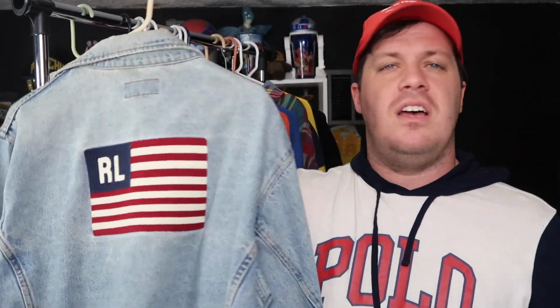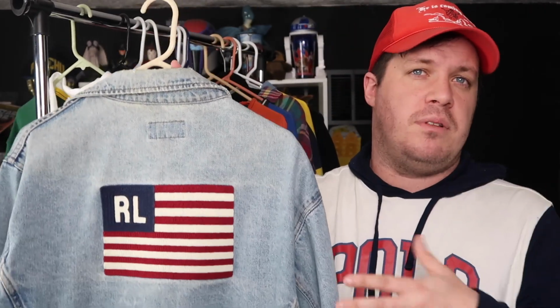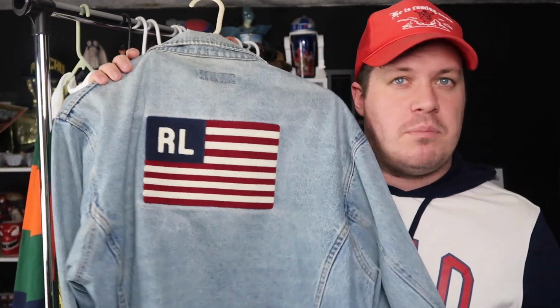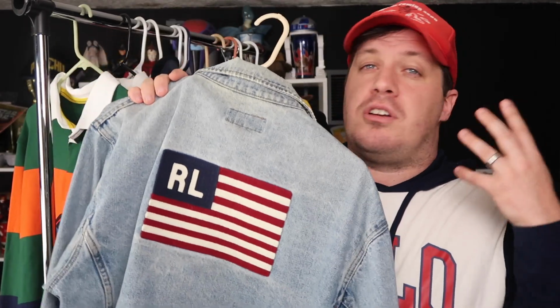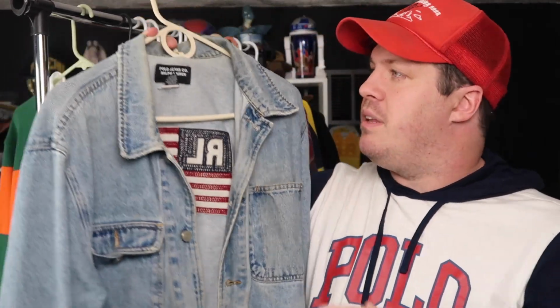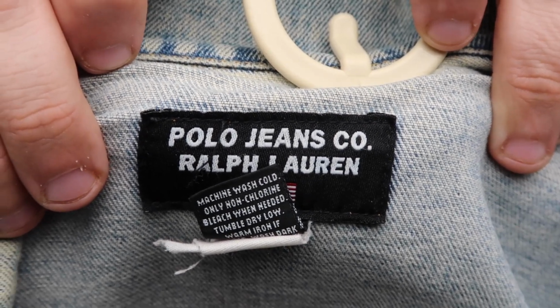They were licensed to a different company to do the manufacturing and stuff, but I think some of the coolest pieces that I've run across are from the Polo Jeans label. This is my favorite personal piece. It's got the American flag on here with the RL and the blue. Just an incredibly useful and dope looking denim jacket. You can see the tag here, it's black. This tag was used for most of the Polo Jeans stuff, with a couple different variations you can see here.